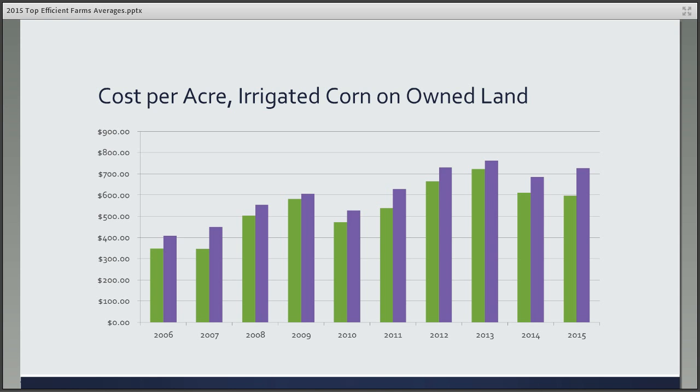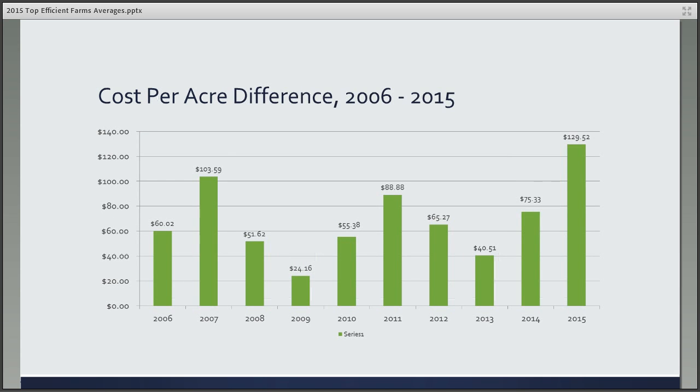If we look at total cost per acre, again, we switch back to irrigated corn here, but this is total cost per acre. The green is the top efficient group. The purple is the average of all farms. And you can see that consistently, the average is spending more per acre than the top efficient group. And you can see that margin's widened a little bit. My next slide actually shows the margin difference.